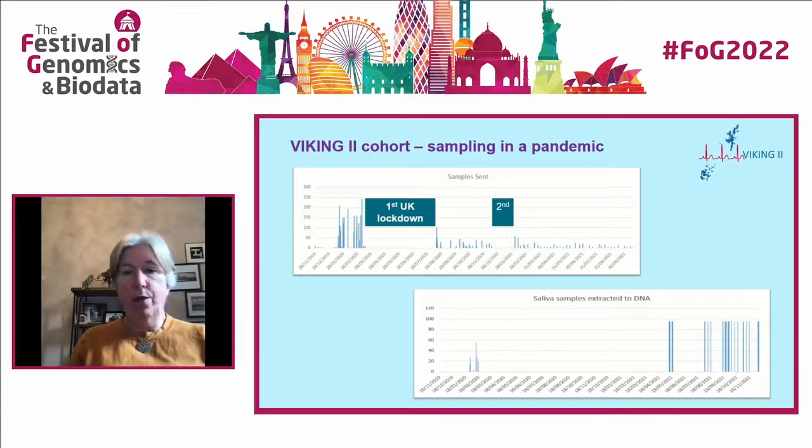So where did we get to with this? Well, we're not quite as far on as we wanted to be. In order to return the results in Viking 2, we first have to get analysis of the DNA, and sampling in a pandemic has its challenges. So the upper graph shows the samples, the kits that we sent out, and we had to pause during the first lockdown. And again, over last Christmas, the previous Christmas, we had to pause once again.